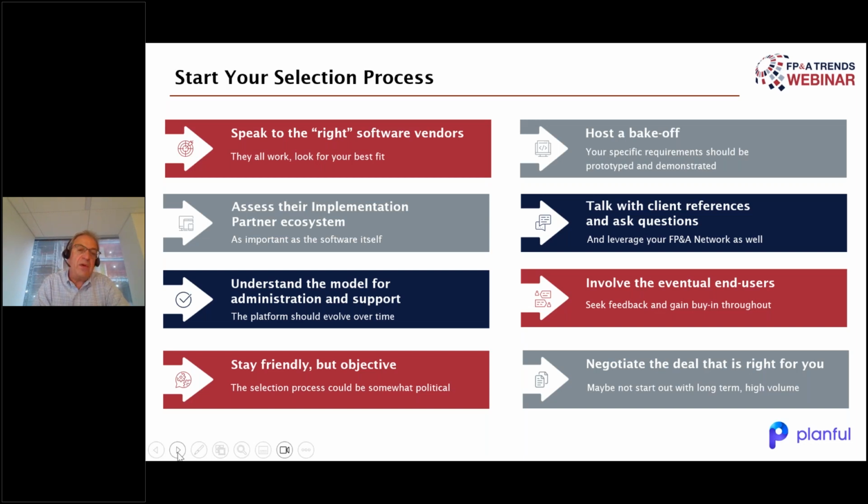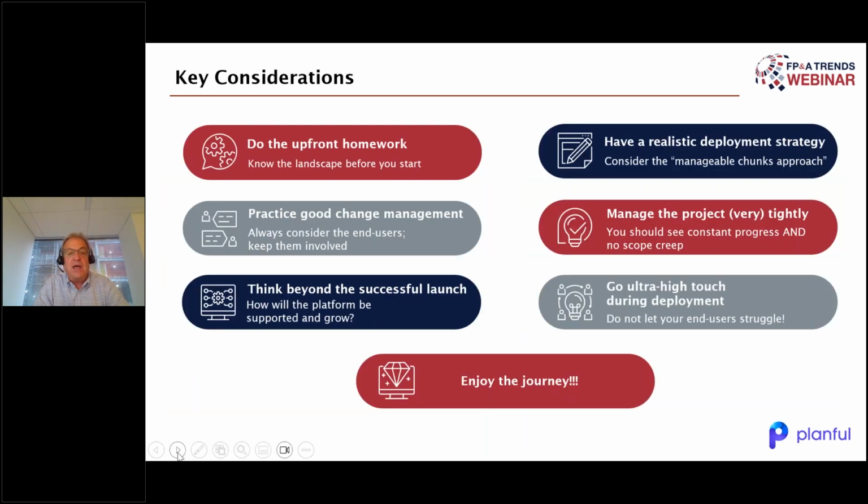As we wrap it up on the next slide with some key considerations, do the homework up front. That's probably the most important, I would suggest. Practice good change management for this initiative and for always. It's just good business practice. Understand what good change management really means. Have a realistic deployment strategy. They say don't boil the ocean. Don't boil the ocean. It's okay to go in manageable chunks.